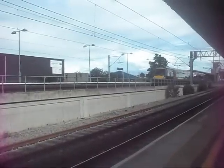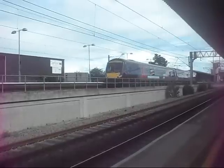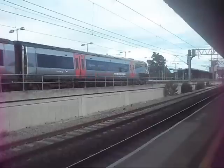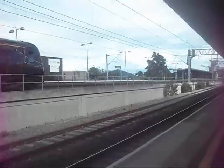Turbo Star 521 leaving with the 1610 Stansted Birmingham.